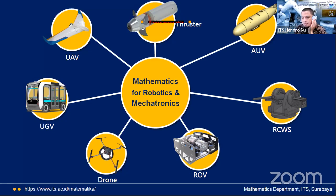and also applications for military research and development, such as a remote control weapon system. In Indonesia, we have a lot of competitions or contests in the area of robotics. Contest robots in Indonesia, and also Kontes Robot Terbang Indonesia, or Indonesian flying object contest.